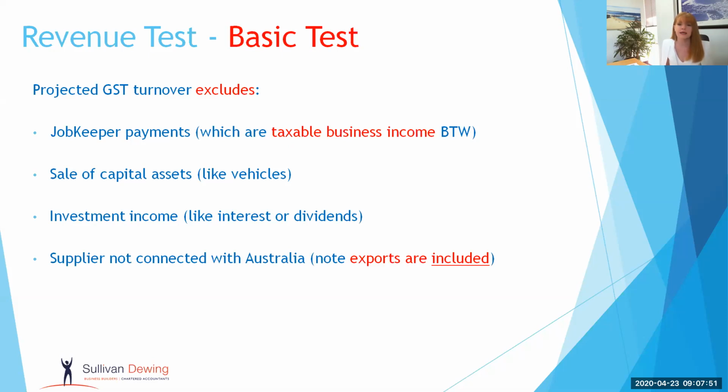So if you are running a separate company in New Zealand, you do not include that foreign income into this turnover test. If you are billing a foreign country from Australia, it's an export and that is included. So the distinction is, where is the revenue invoicing being done from? If it's being done from Australia, it's included. If you have a foreign company overseas, then you do not include that revenue. Talk to us if you have any questions on this.